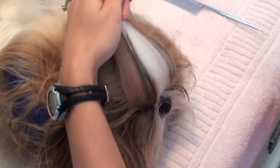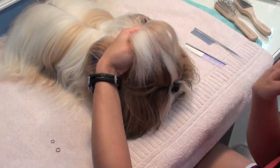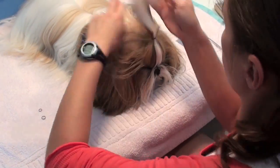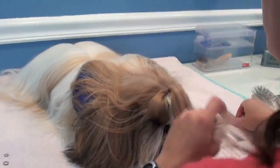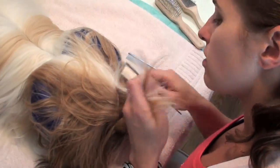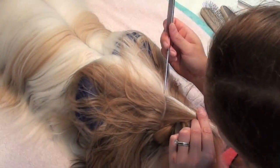And if you want a more detailed look at how I put a top knot in, I call it a casual top knot, in Winnie's hair, I did a video on that in this series, and all of the links to all of the previous grooming series videos are in the more info bar below. But it's the same process, basically, just leaving out the bow.